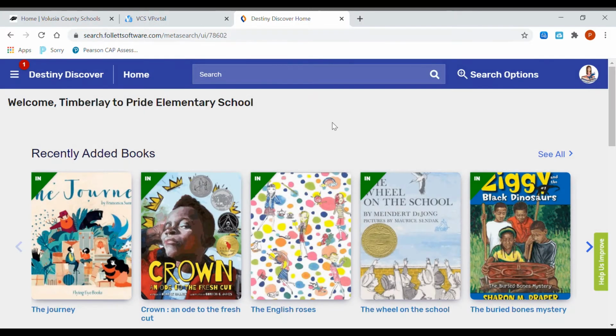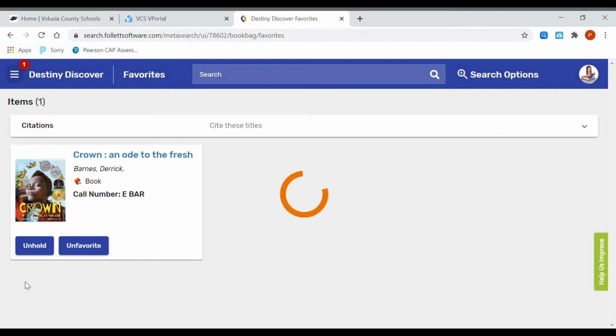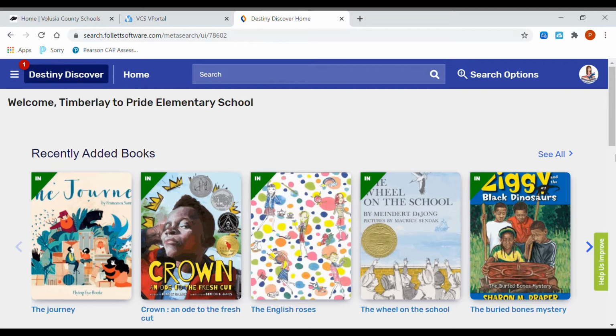Now that I'm done with this book, I'm going to come back to our home screen. I want to see where that favorite book went. Here on our little stack of pancakes, we can go down to our favorites. And when I click on favorites, there it is, waiting for me. It'll give me a chance to find it again later when I need another selection for the book checkout. I'm going to go back to Destiny Discover and see what else there is to explore.